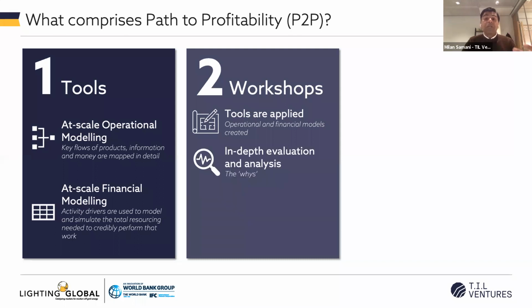But the workshops also allow in-depth evaluation, analysis, and a consideration of the whys. Why does a business model look the way it does? Why or why not are some operational changes, which may make the numbers look good on paper, why may they work or fail in practice?